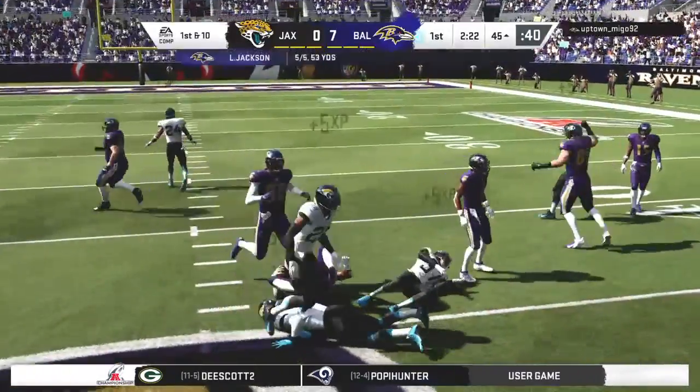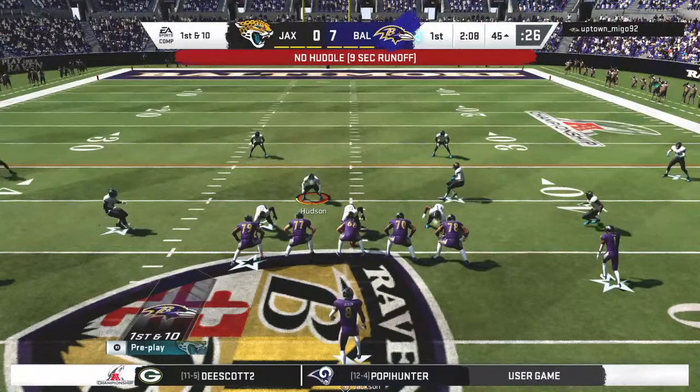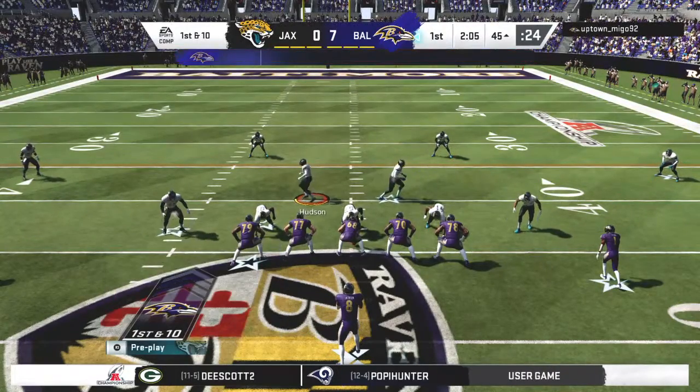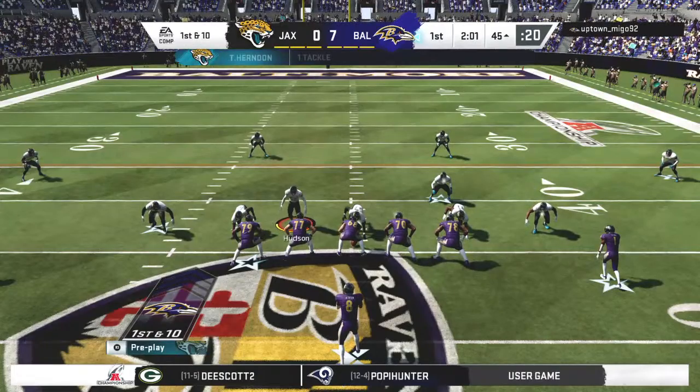And he'll be corralled out across midfield down to the 45. 12 yards the pickup there, good for a Raven first. So in Jacksonville territory now, here's a 1st and 10 at the 45-yard line.